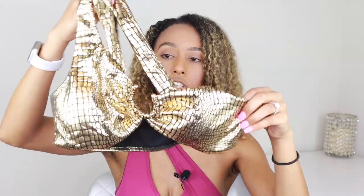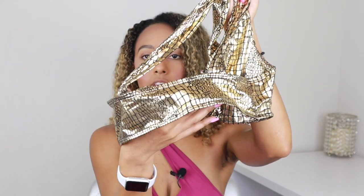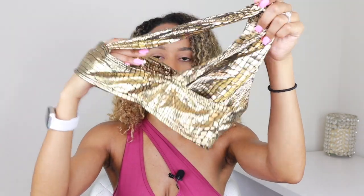So this did run true to size, I would say. The cups are just a tad bit smaller than what I would say the black swimsuit was. However, it does fit really well. I really do like it. It doesn't have an enclosure in the back. It is just one loop around. If you are someone that likes to adjust based on the size, then this one wouldn't be for you, just because it doesn't have that closure in the back, and it's just kind of one size around.